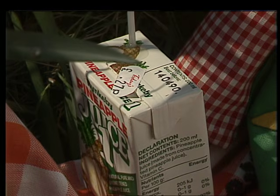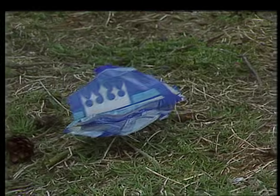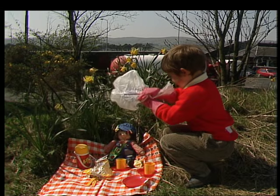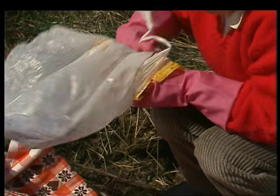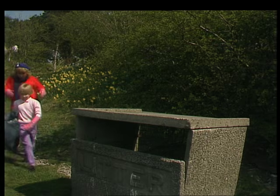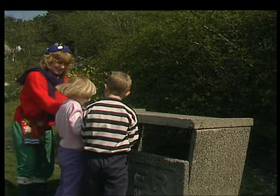Boxes box things up, cartons keep them fresh, but when they're on the ground, rubbish for the basket, rubbish for the bin. Oh, litter, put a bit of litter in a litter bin.